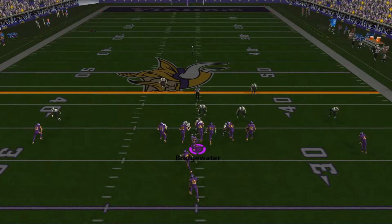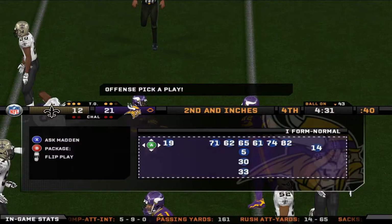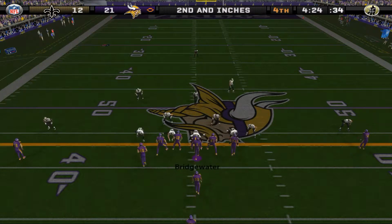They line up in the I formation. Tucks it away. Number 32 is there on the stop at the 43. He's having himself quite a game. He's one of those guys who you can really trust to carry the load on offense.